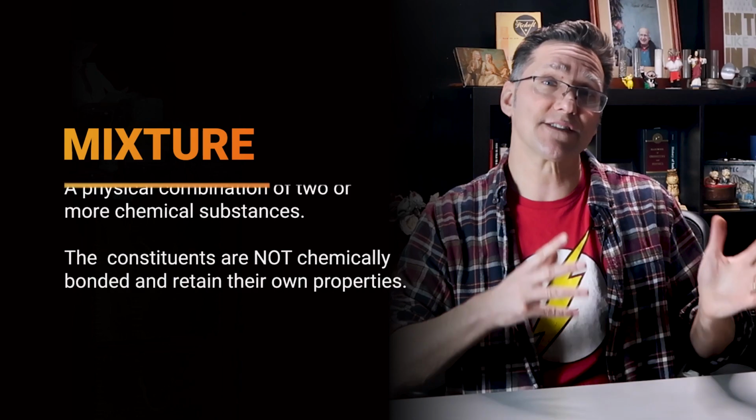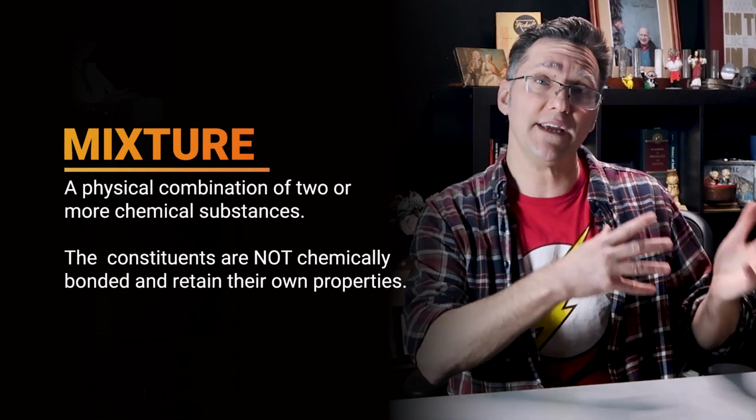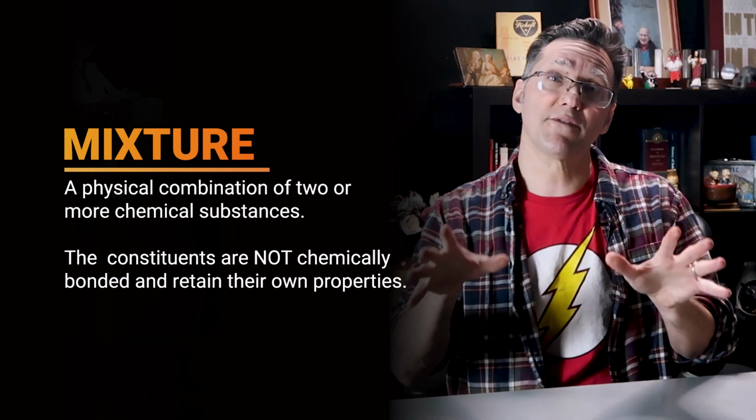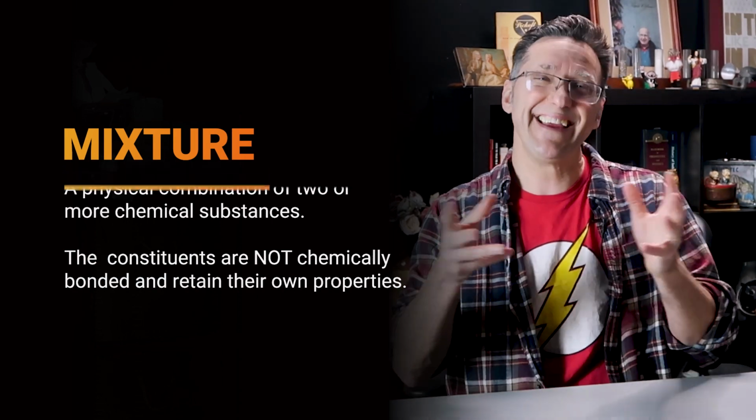Now, you probably don't know what senko hanabi is yet, but you do know what a mixture is. And in chemistry, mixtures are defined as physical combinations of several different substances, each with unique chemical and physical properties. And that's what makes a mixture awesome. All those substances retain their unique properties in the mix.